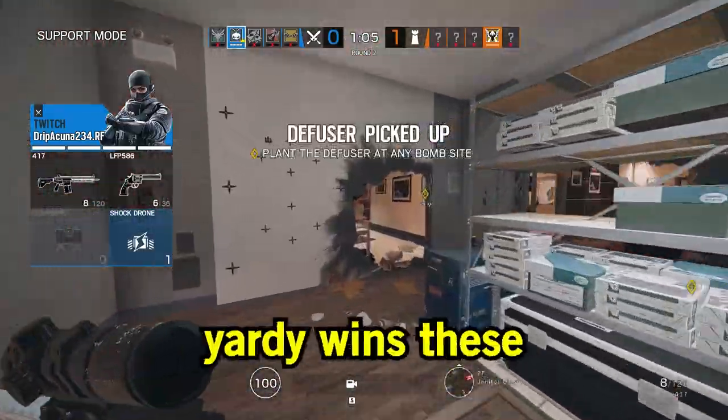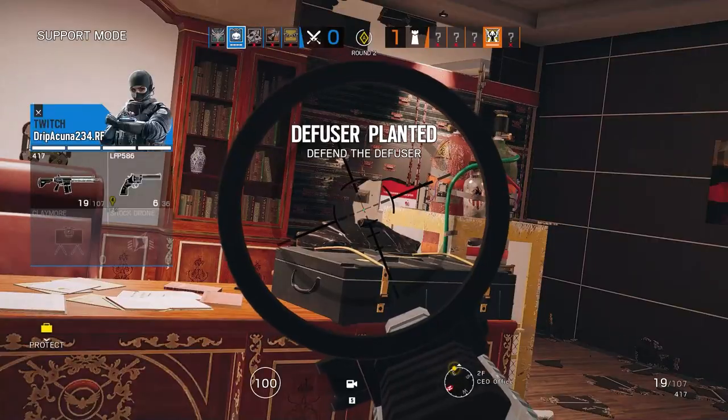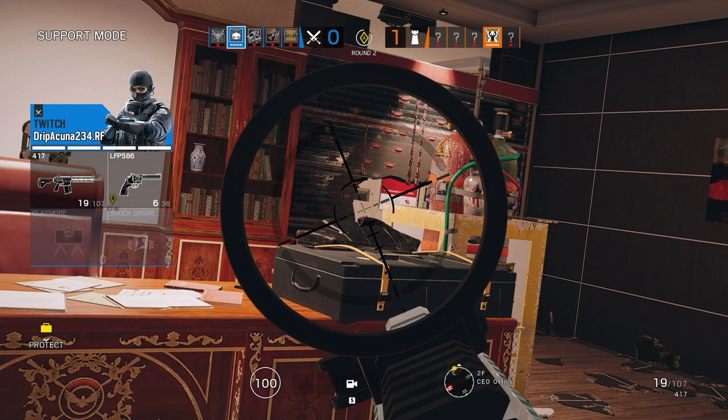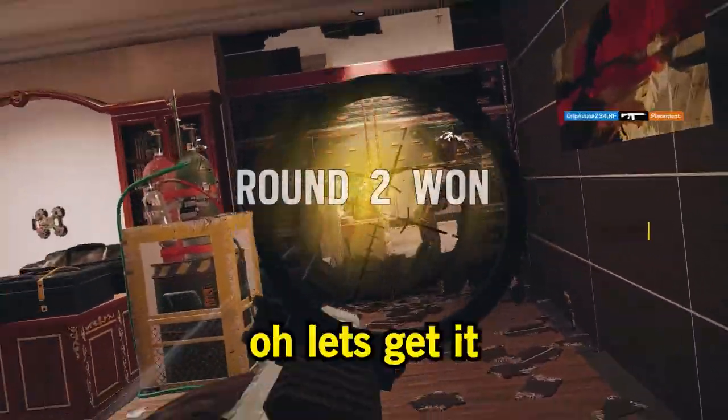Holy shit! You already win these. We have cams? Yeah, we have a cam. Square, we can call gold. Square. He's gonna see your body first. Oh yeah, he's holding the wrong end. Oh no. What's in the breach? Oh, I get it.